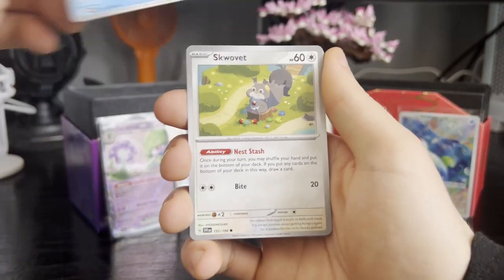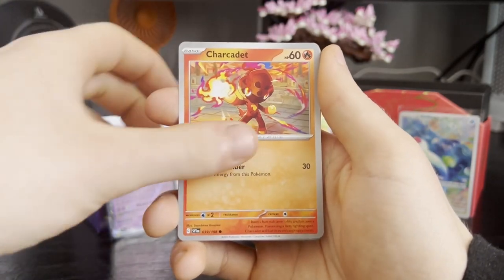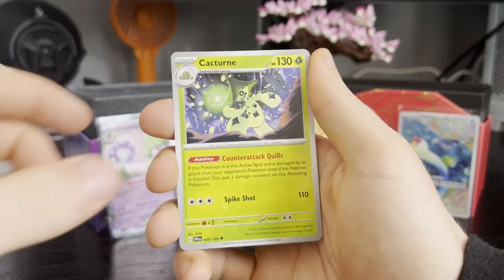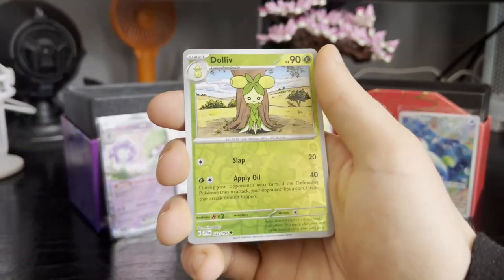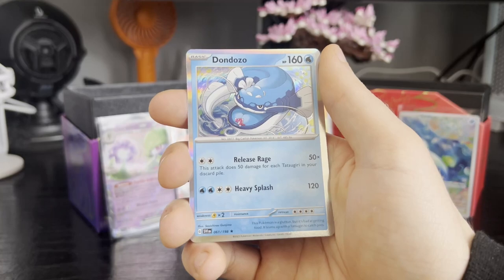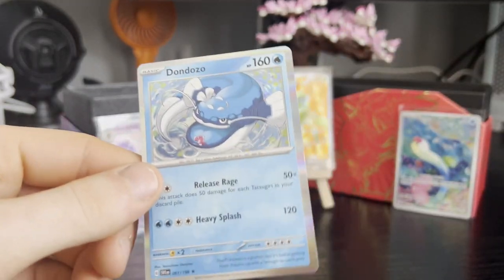Dark Energy. Quaxly. Squawbeck. Chocolate. Lechonk. Captain. Mezagoza. Drifblim. Energy Switch. Dolive. The Dons. Oh no, he's got the sushi in his mouth. See, this is the guy. This is the guy that beat my ass in the game.